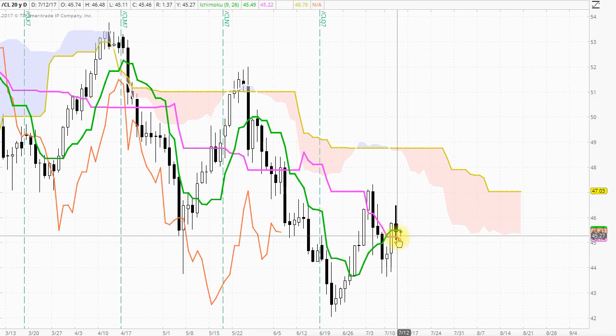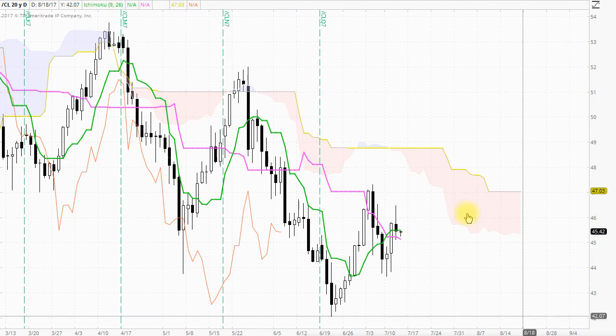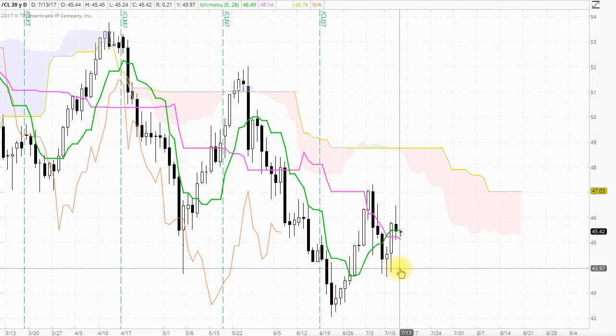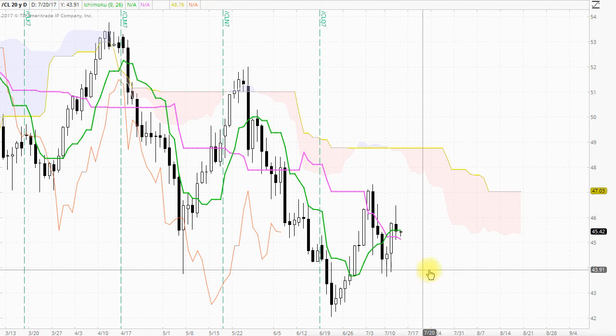Important support coming in today at the Kijun-sen indicator, this pink indicator, and that is going to be an important benchmark, $45.14. So monitoring that area very carefully as continued support, but if we do close in a bearish manner down through there, we could end up testing back down to these lows, this swing low down around the 43.65 level.